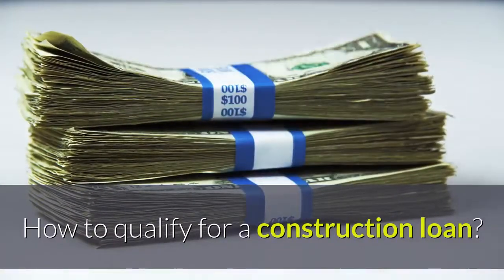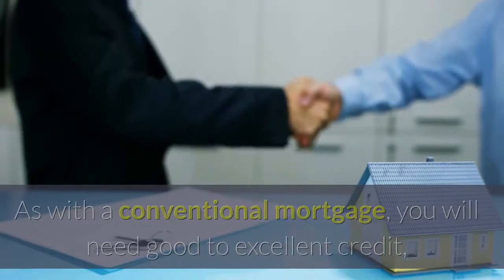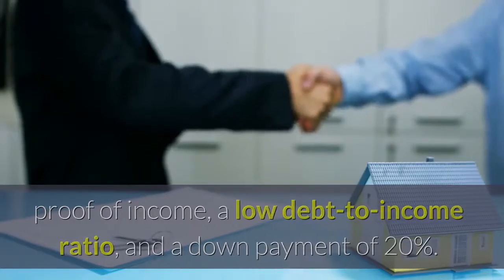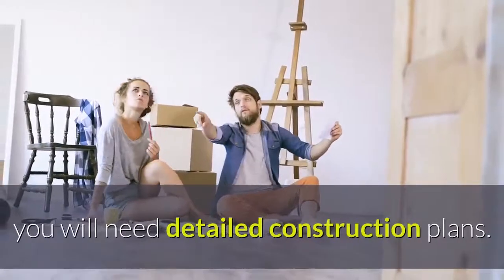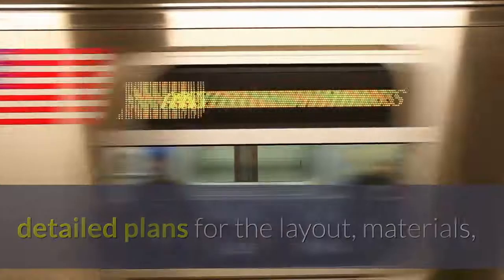How to qualify for a construction loan? As with a conventional mortgage, you will need good to excellent credit, proof of income, a low debt-to-income ratio, and a down payment of 20%. Before you apply for a construction loan, you will need detailed construction plans. These plans include a construction timetable, detailed plans for the layout, materials, and specifications, as well as a line item budget.